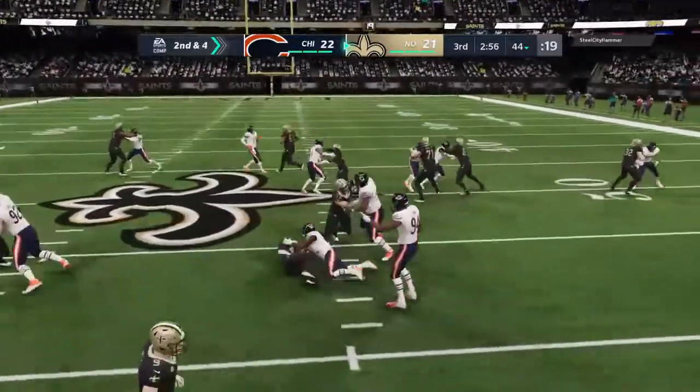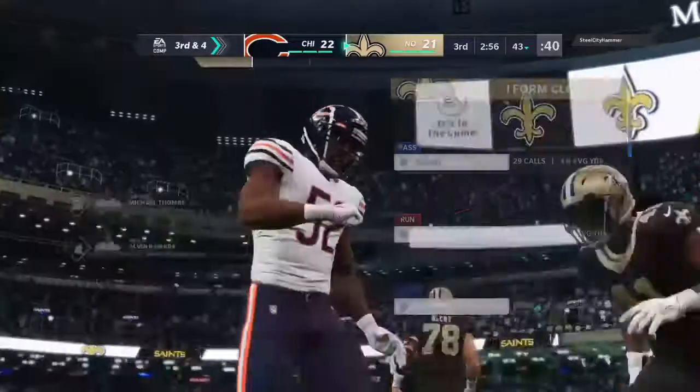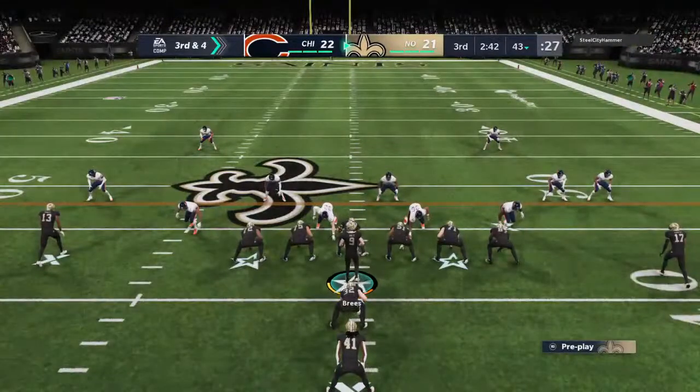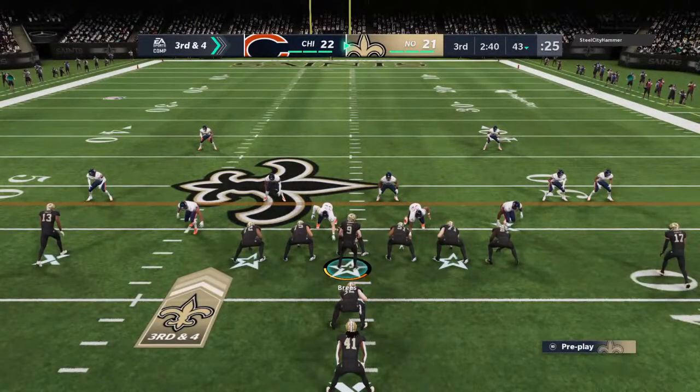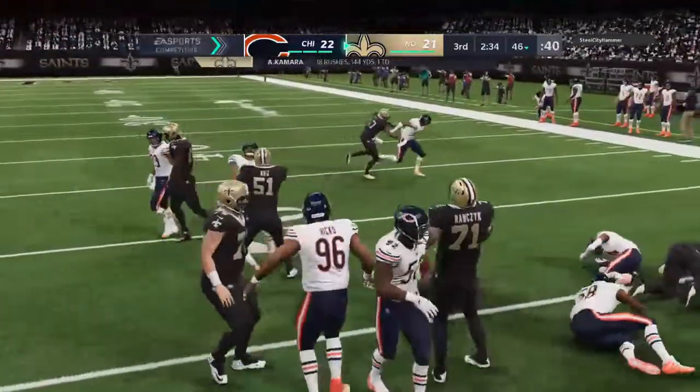Good job, Mac. Good job. That's how they feel good. How you not dog Khalil Mack? Oh, man. I know, right? Khalil Mack's a monster, bro. How you not dog him, man? That's crazy. He's probably the best. I don't know about the best, but damn, top three pass rush.